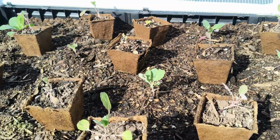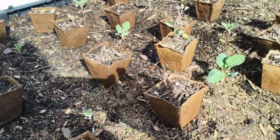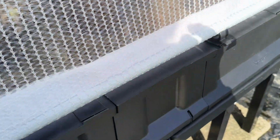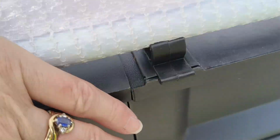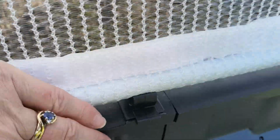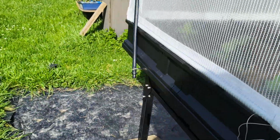So yeah, that's the veggie pod. Not quite as secure. I think I showed you the gap last time. This particular one is not staying in very well. It just did then, just because. There you go. But that is definitely a gap that a slug can get through. And there, you can see daylight through. So that's the veggie pod, bit of a fail.